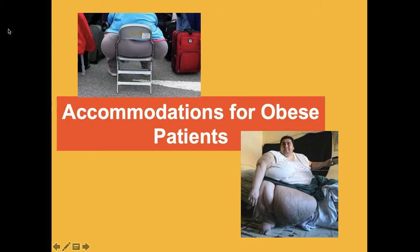Now, when it comes to obese patients, obviously we see someone who's 400, 500, 600, 700, 800 pounds. When we walk in the door doing our scene size-up, we know immediately that we need more people to help us get this person out of their environment into the back of an ambulance. So that's pretty much a slam dunk. But these people are very heavy, obviously.